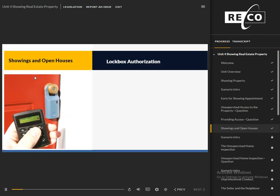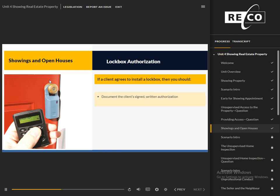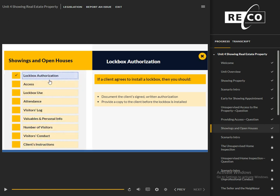Lockbox authorization. If a client agrees to install a lockbox, granting access to the home in their absence, you should document their approval in a written direction to the brokerage. The clients should sign the authorization, and you should provide a copy to the client before the lockbox is installed.